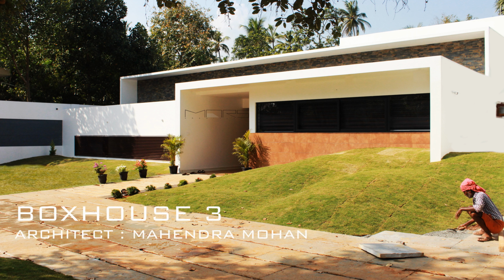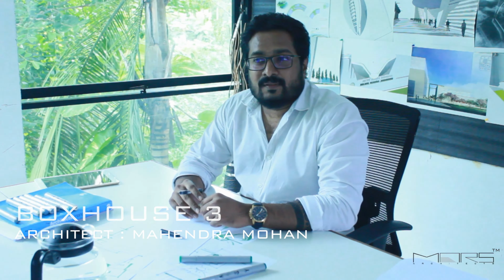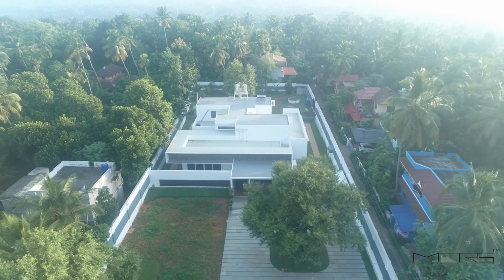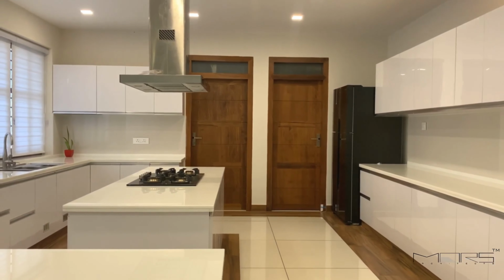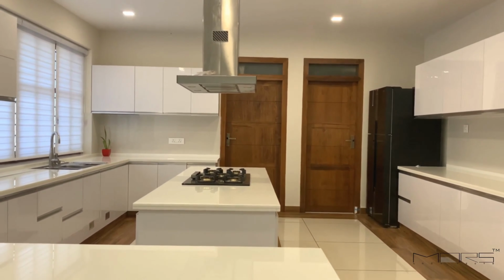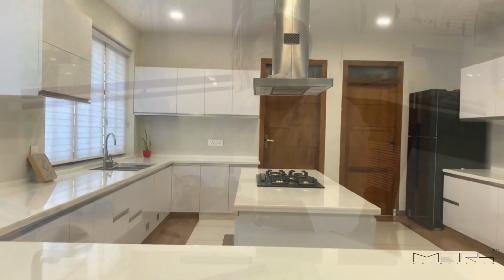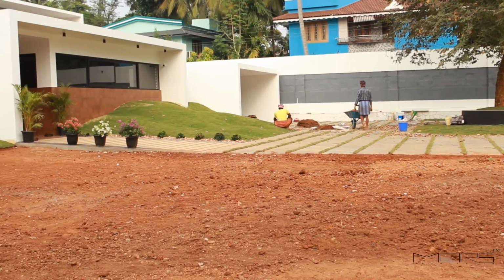Yeah, hi. So this Box House 3, how did that concept evolve? What was the role of the site? And then how we controlled the south sun, and how we made sure there is no direct sunlight coming inside, and how all the light falls in place, which is optimum. So those things, how the concept evolved from the beginning, that's what we are discussing right now here.